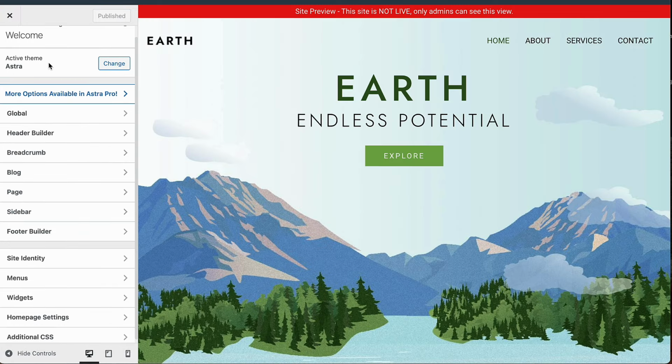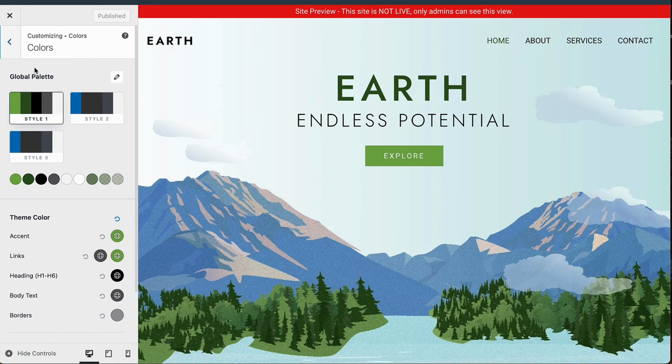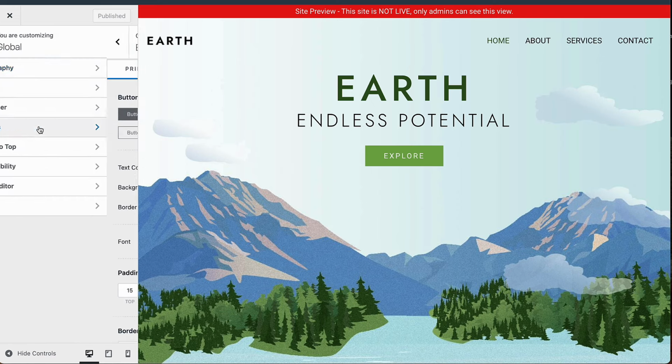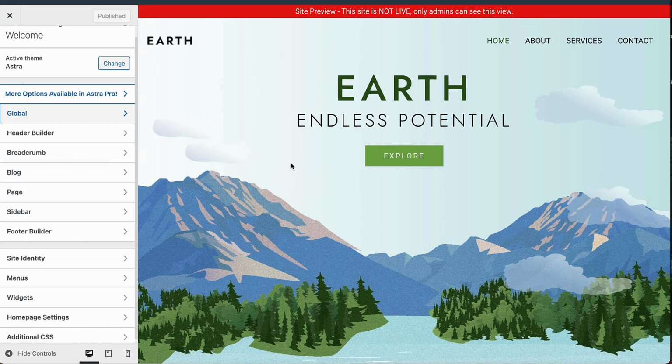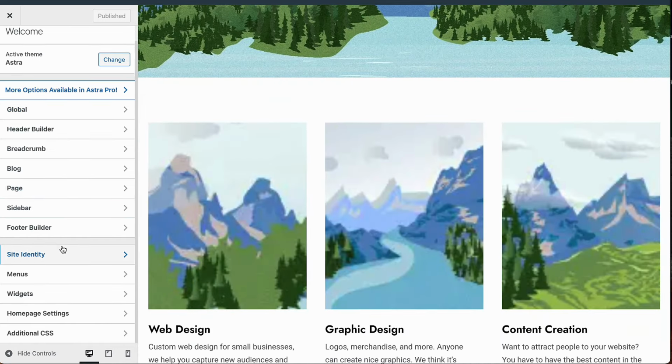So you'll see active theme Astra, right? And then you'll see that you can choose from all of these different pages in order to actually edit your website. So you can choose from colors, you can choose your different typography, you can choose different buttons, different colors. Everything that you could possibly edit on your website, you can now edit from right here.